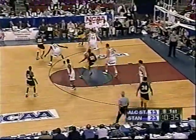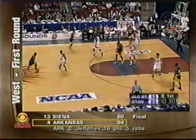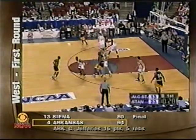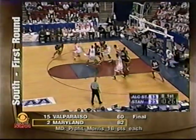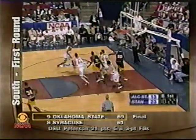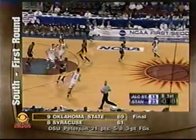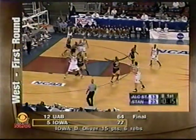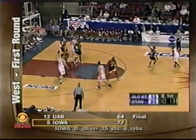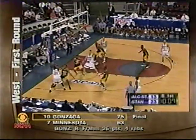Stiff is on top. As you take a look at other scores from the first round of the NCAA tournament today, Iowa winning. Dr. Tom Davis will move on. And the Hawkeyes and other scores. This shot by Cameron. Here comes Stanford, led by Arthur Lee. There's that Iowa score. UAB and Gonzaga beat Minnesota here earlier today.